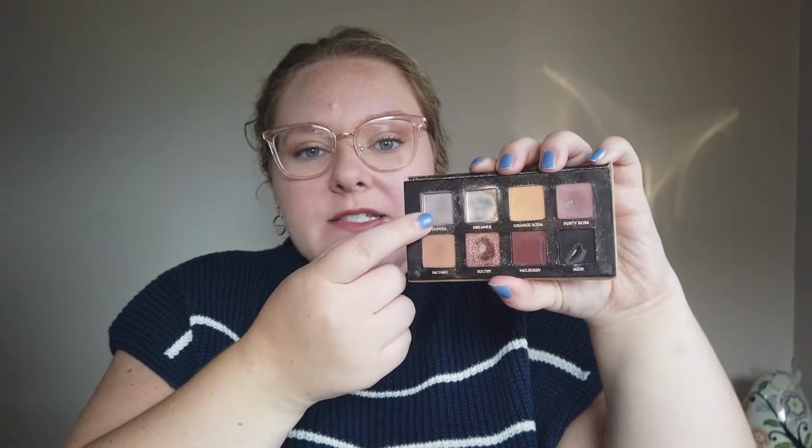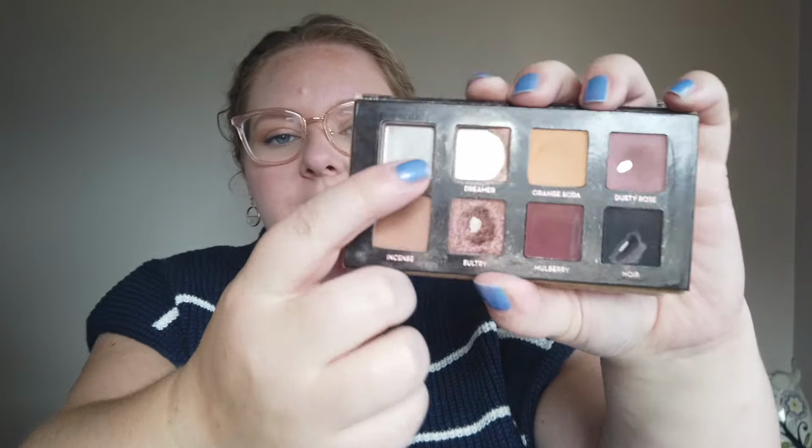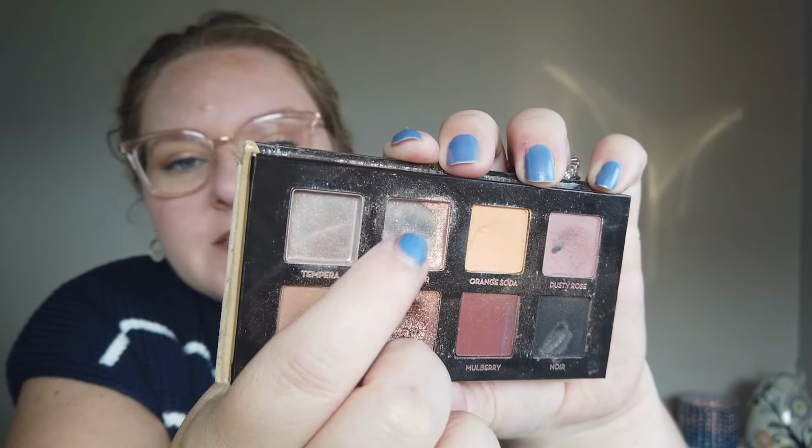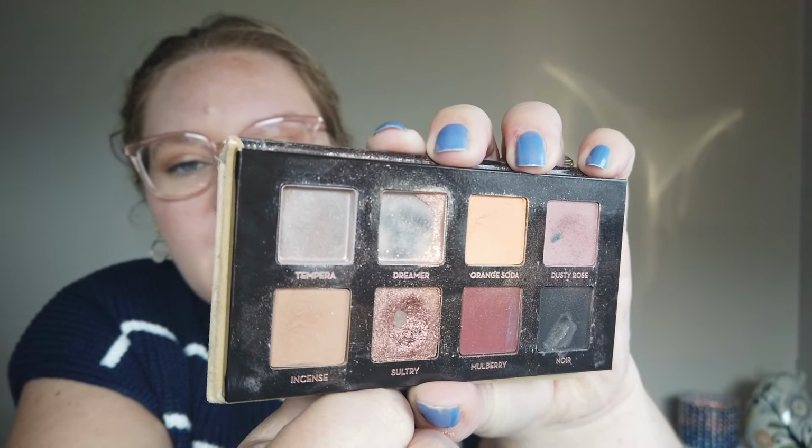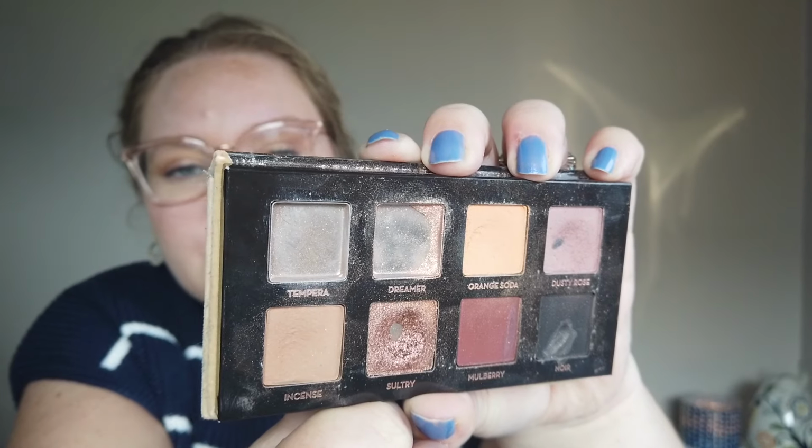Okay, so I don't have any new pans, but I'm getting pretty close on Dreamer. So let's start there. Tempera has been finished up for a while, but Dreamer here, I really only have product against this side of the pan now, which is very exciting. This has been my go-to lid shade every single day that I'm wearing makeup.